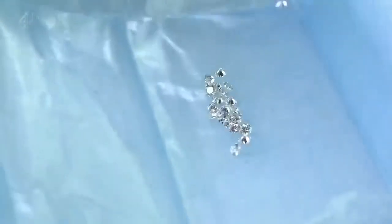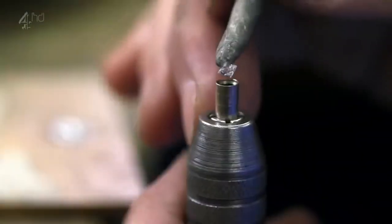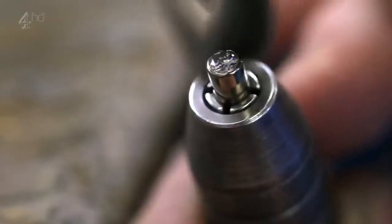Making a diamond-decorated car a reality requires highly specialised craftsmanship. So Rolls-Royce have employed one of the UK's leading goldsmiths. This is a very exclusive project. I've never known this to be done before in any motor car. Richard Fox's workshop has the task of setting over 400 diamonds into the Celestial's interior.